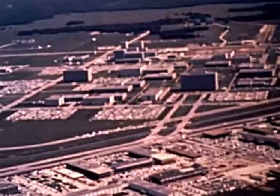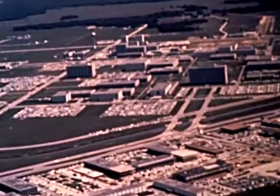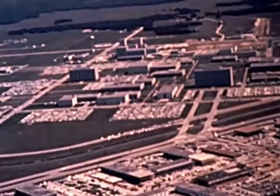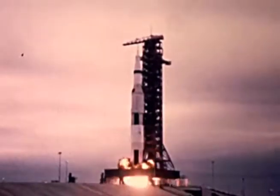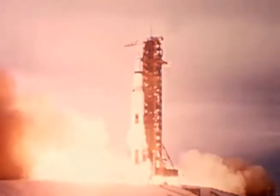Events of this report period combine to make it the most important period in the history of the Manned Spacecraft Center. Three major space flights were accomplished, beginning with Apollo 9 in early March.